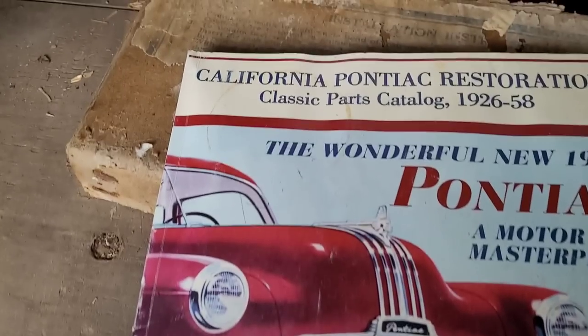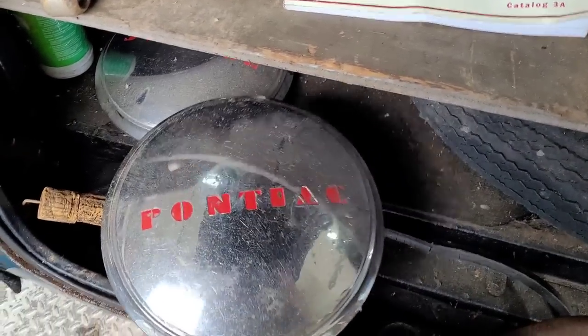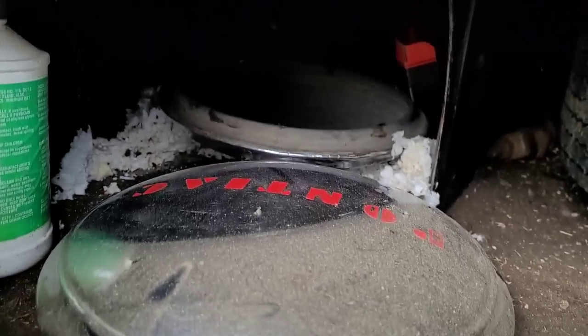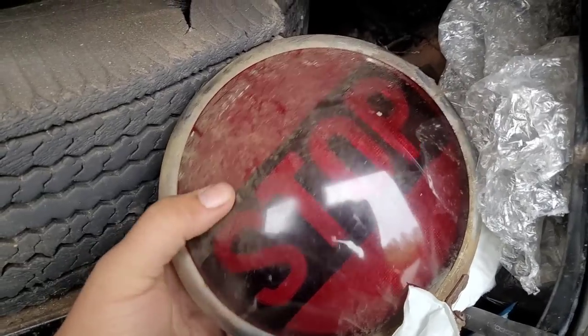there's a parts catalog, 26 to 58 Pontiac. There's the shop manual, 37-38 Pontiac. I haven't gone through the glove box yet. Take a look at these awesome hubcaps. Man, those would shine up pretty good. I think there's only three of them, though. He said they kind of like to fly off if you're not careful. Now, he also had this back here. This used to be the guy's daily driver. And he didn't like these little tail lights because they're really hard to see. So he had this on the back. And that's a pretty old light in itself.